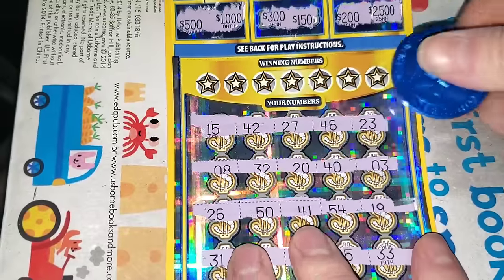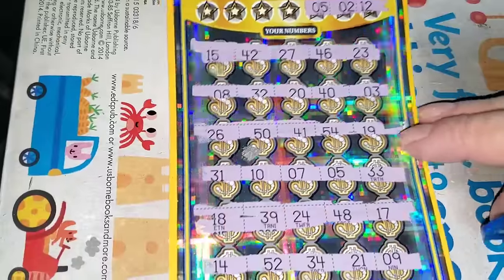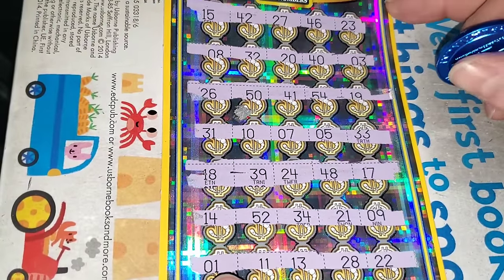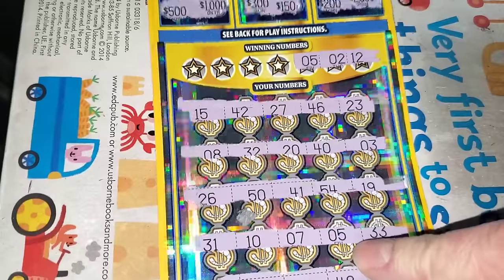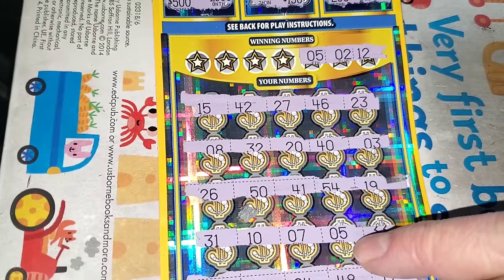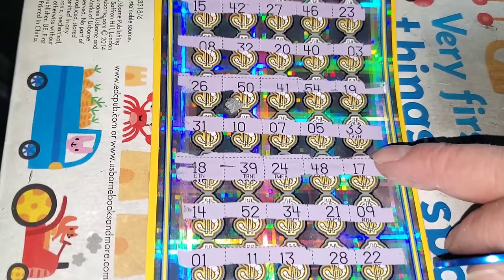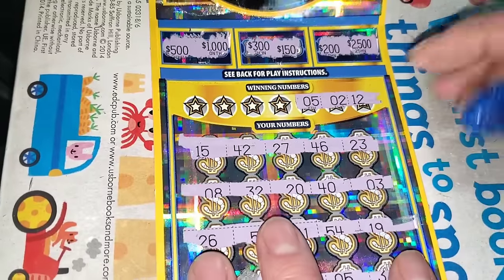No symbols. What do we got? 2, 5, 12. We got a 5. Whew. All right. So at least a $150 winner. Gives us a little bit of hope. Also, we don't have to go buy a $100 ticket again. So there's that. All right.